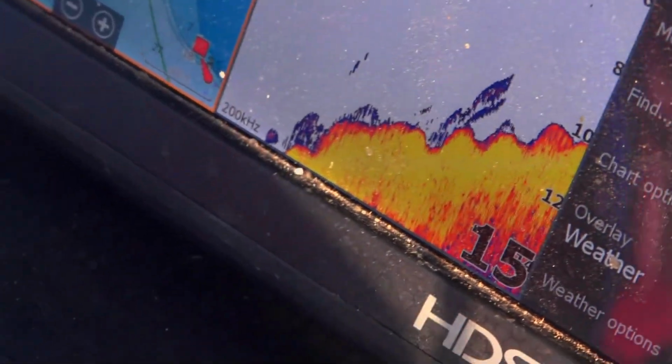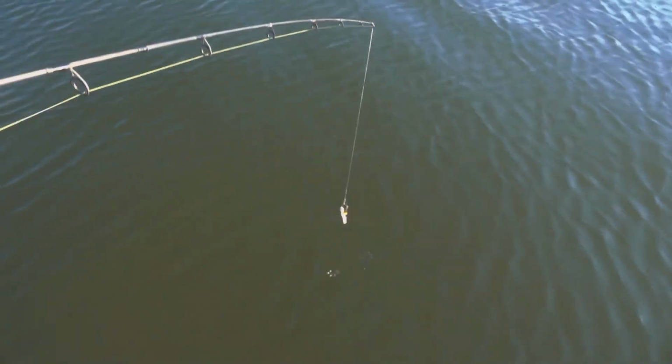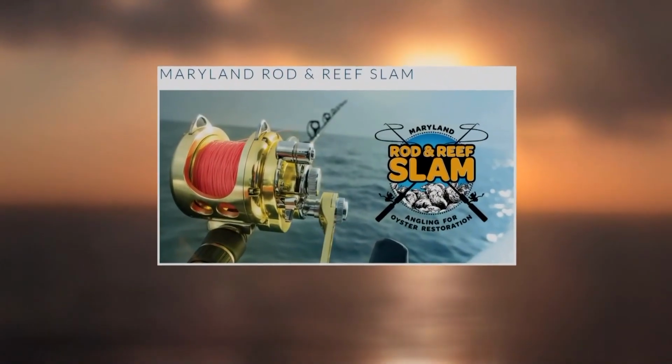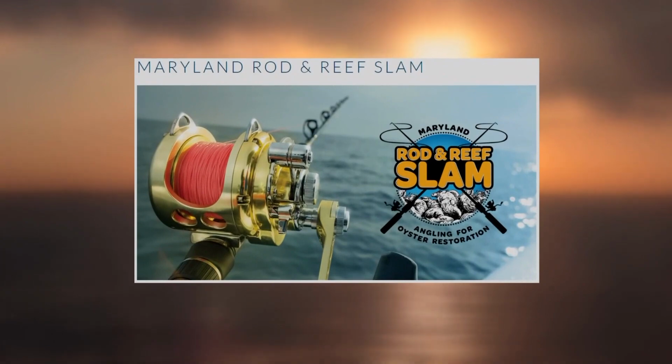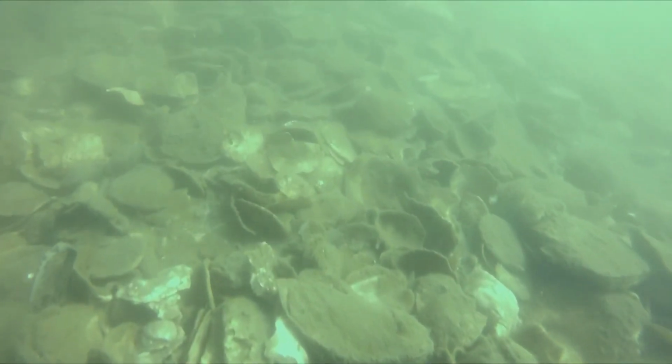Captain Bart Jager keeps a close eye on the depth finder. Oh, there we go. It's not just the hard bottom that they're attracted to, but it's all the other life that's living on that oyster reef. Oh, we got off. And that is the other rule in this contest. The Bay Foundation's Rod and Reef Slam is a 9-day fishing tournament that puts the focus on all the good oyster reef restoration is doing in the Chesapeake Bay by counting only fish caught in restoration zones.